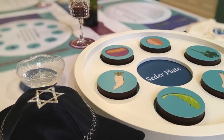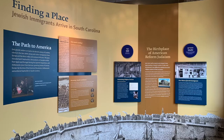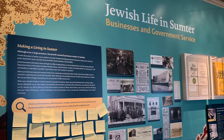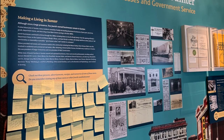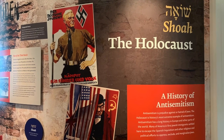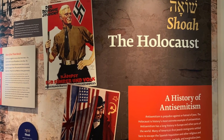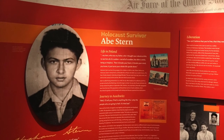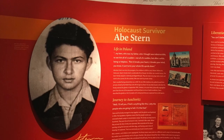We have a section that tells how Jewish people came to South Carolina, a special section for Sumter Jewish businesses and just different people that you might know. You'll be able to walk through a Holocaust section, and as you come around the back, you'll be able to learn about our Holocaust survivor, Mr. Abe Stern, which I'm sure many of you had visited Jack's Shoes at one time or another.